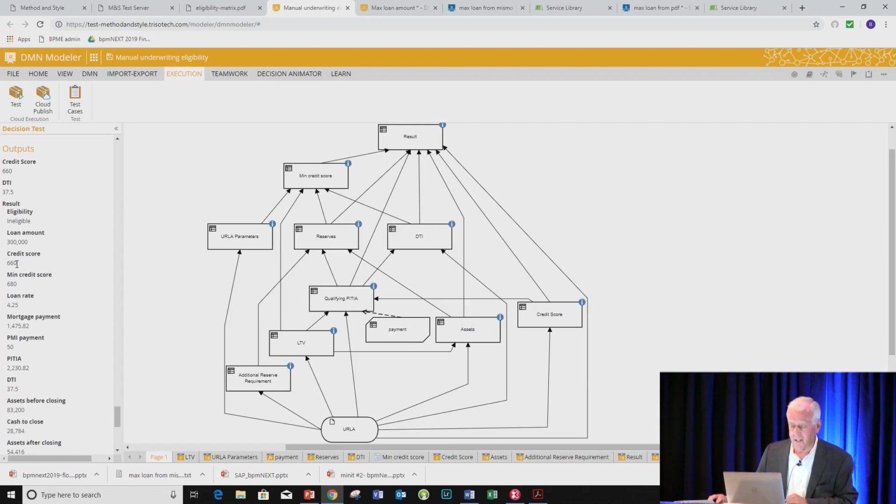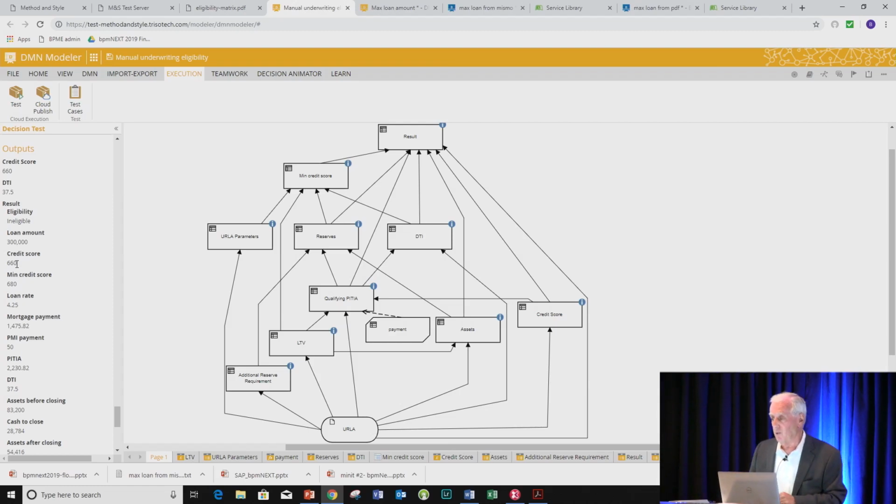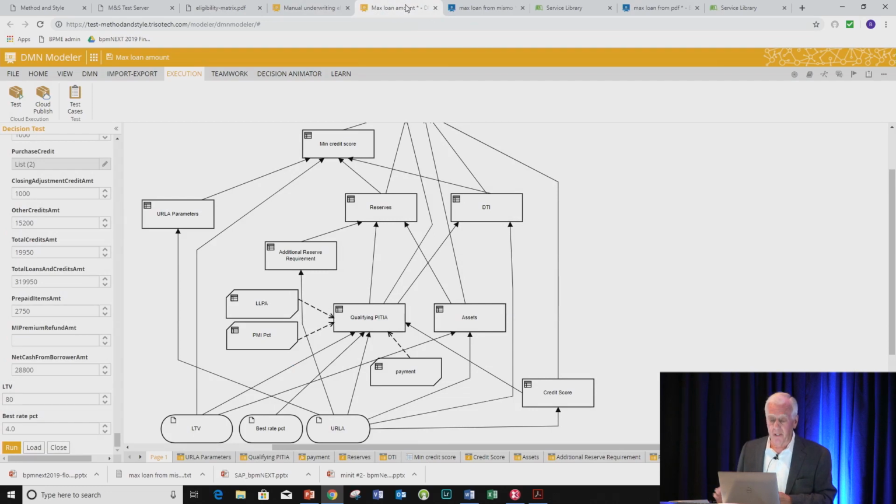So this model incorporates all of Fannie Mae's underwriting rules, and it's a starting point, could be modified by any practitioner to apply their own underwriting rules that might discount certain classes of income like bonus and commissions or whatever. But since Ken was not eligible to borrow $300,000, we might say, well, what loan amount would he be eligible for? So we can modify the decision model, make it a little harder.